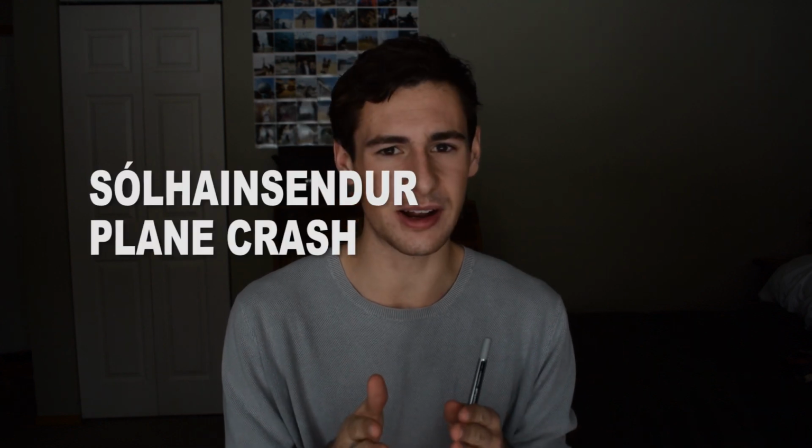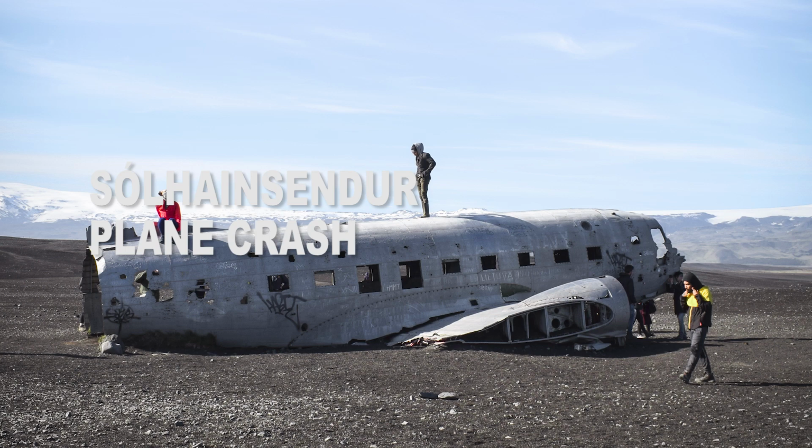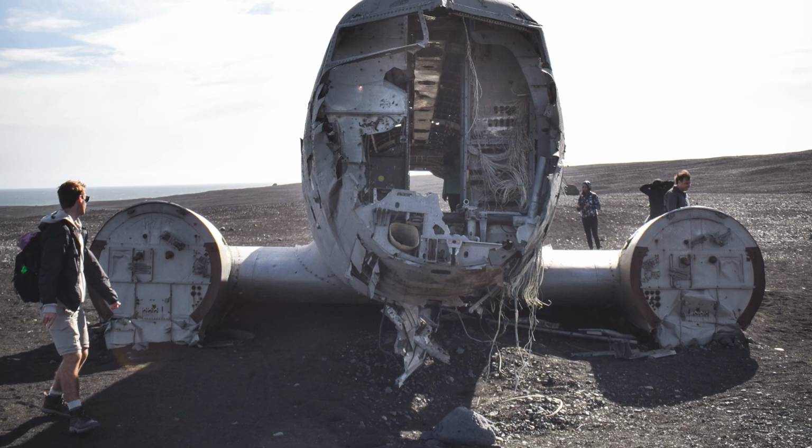After the waterfall, we went straight to the Sólheimasandur plane crash. I think I pronounced that correctly. This is a World War II jet that crashed in 1973. Miraculously, everyone on the plane survived. What remains is just the crashed plane on the black sand beach. It's a very surreal landscape.